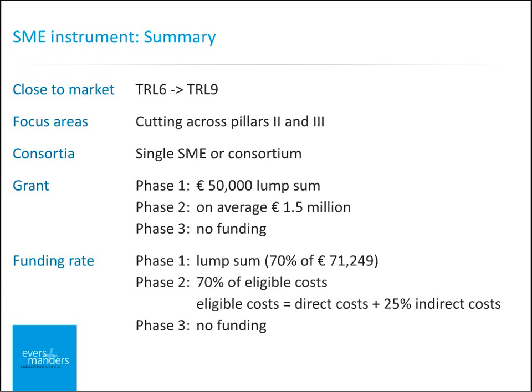So to summarize this part, the SME instrument, well, it's in the title, so I didn't repeat it here, but it's for SMEs, so you have to qualify for the SME definition. It has to be close to the market, TRL 6 through TRL 9. There are specific focus areas in both Pillar 2, industrial leadership, and Pillar 3, societal challenges. And as I mentioned, there are specific calls for proposals. So even if you have a good idea, a great market potential, if it doesn't fit, don't apply.